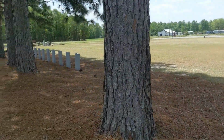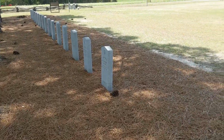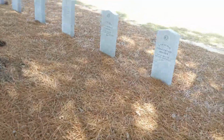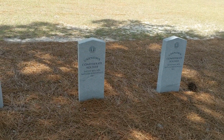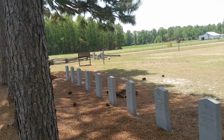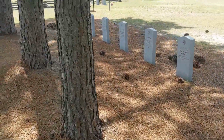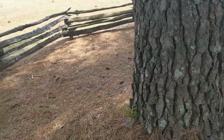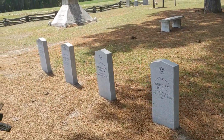Now, if you walk over here, you have a whole row, and I repeat, a whole row of unknown Confederate soldiers. Let's go around this tree. All died of wounds here at the battle in 1865. Every one of them. There's another couple of graves over there. I think they're newer. Over here are 4. These 4 are also unknown Confederate soldiers.